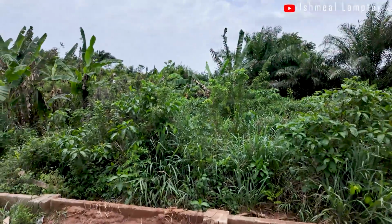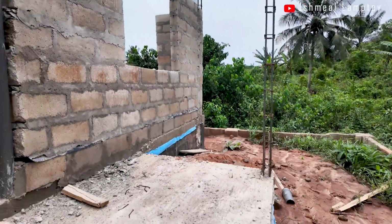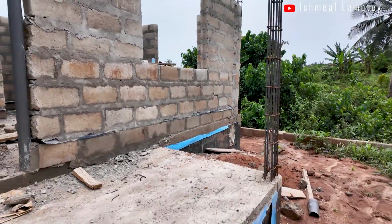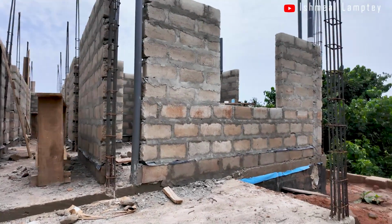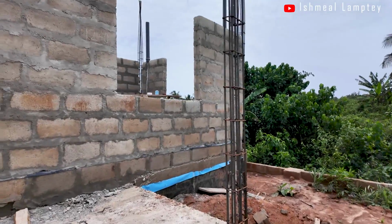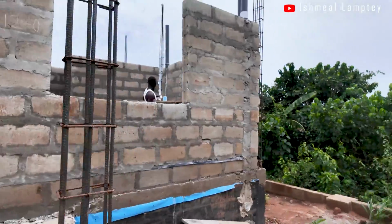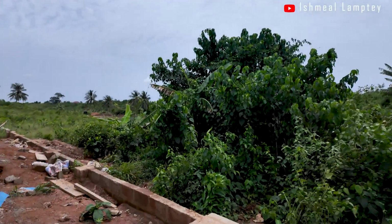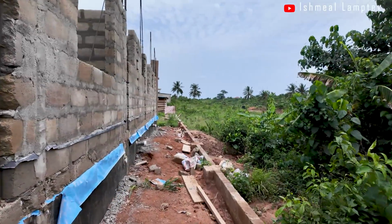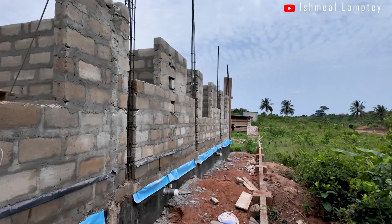So this is the outside. There's a side porch. So this porch is to the side. Once you're facing the building, this porch is to the side or the right side of it. Now we have 2 columns here, so you can see some of the risers going, and then this is another one as well. So this is the back of the house.